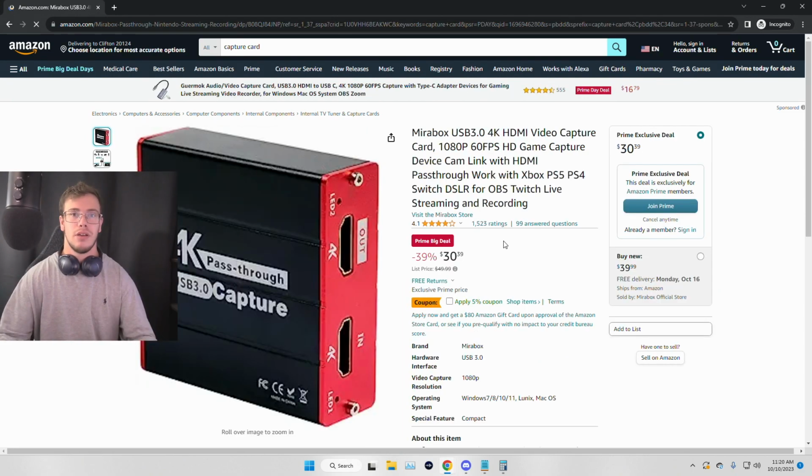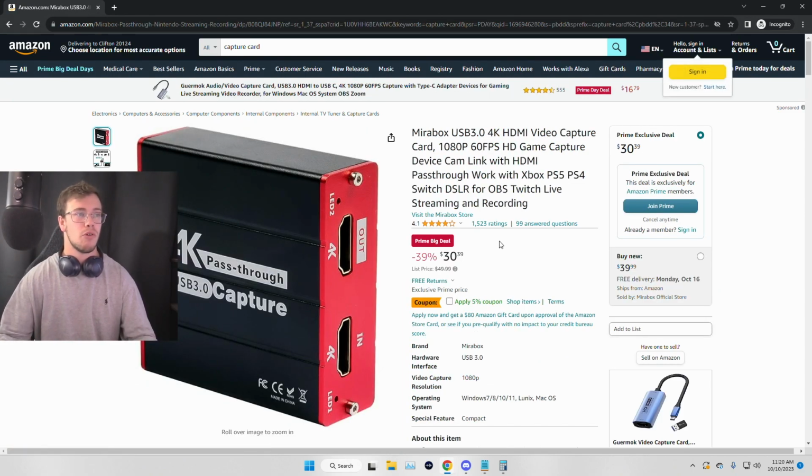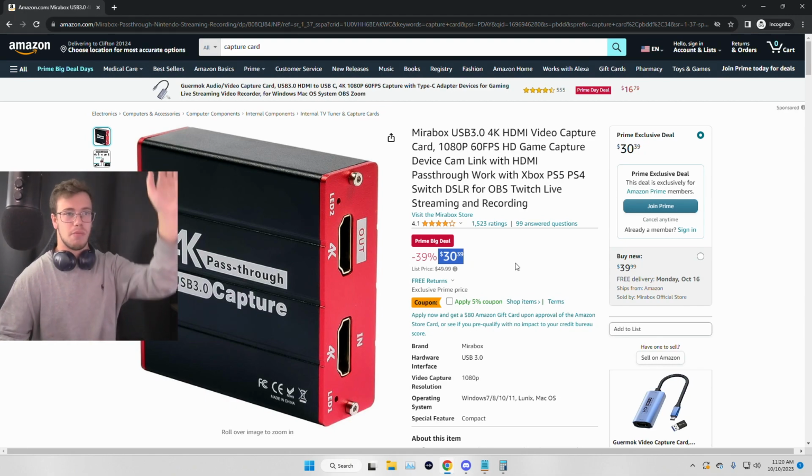Now, if you are looking for another capture card that's a little bit more reliable than USB 3.1, then we got the Mirabox capture card. Now, you can of course get either one of those capture cards. They're both pretty much the same price. This one's $50 and it's only $30. So this is like $2 cheaper than the USB 3 one we looked at. I'm pretty sure. I'll correct myself and post if I'm wrong.